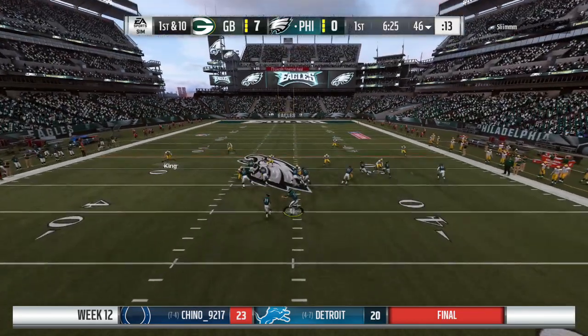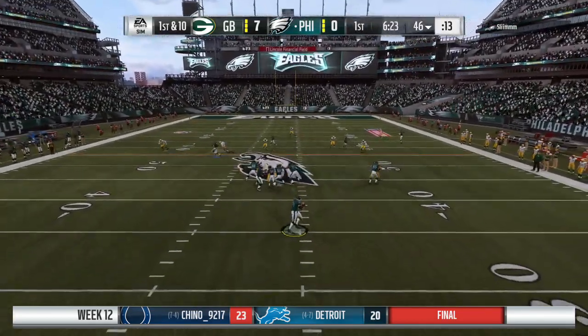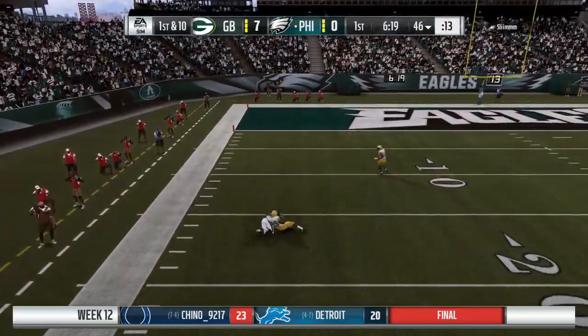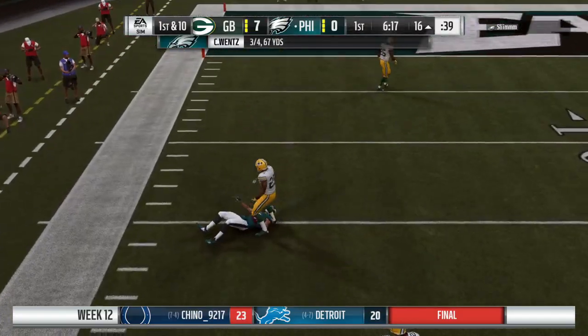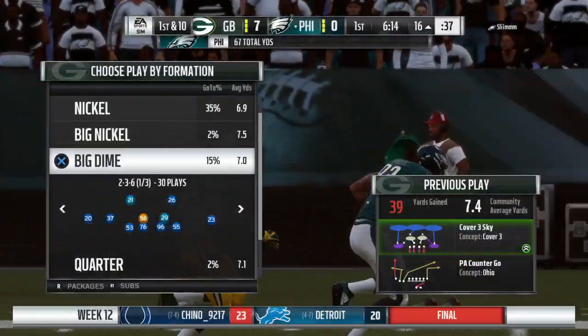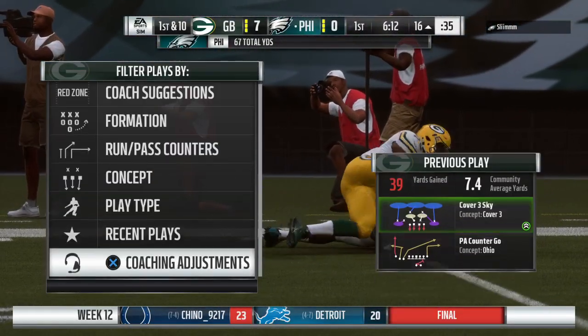Let's go. They go play action here on 1st down. He's going to air one out. It's caught inside the 25. And they'll wind up getting this one all the way down inside the 20. A gain of 39 that time.